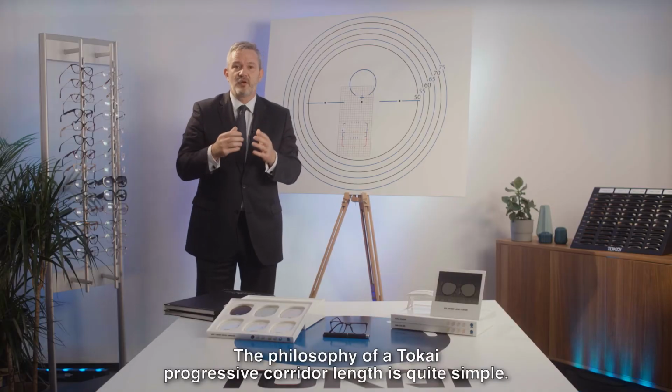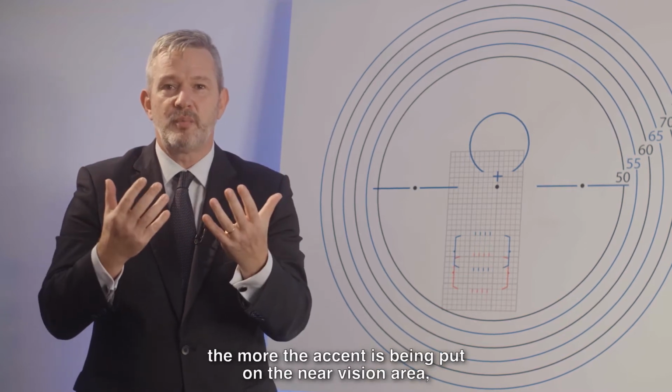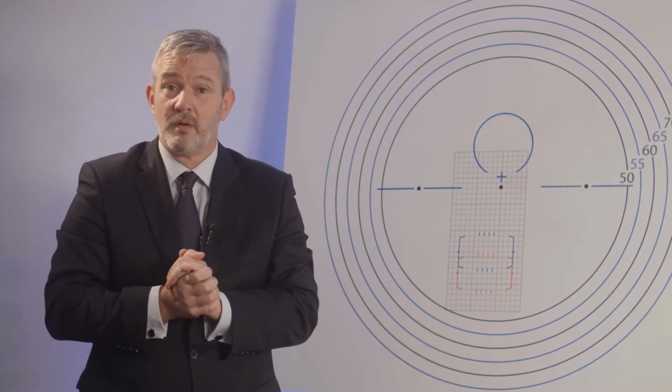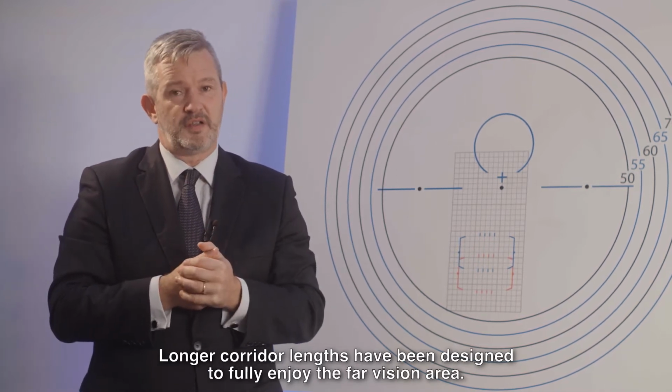The philosophy of a Tokai progressive corridor length is quite simple. The shorter the corridor length, the more the accent is being put on the near vision area, without touching on the width and the clarity of the far vision area. Longer corridor lengths have been designed to fully enjoy the far vision area.